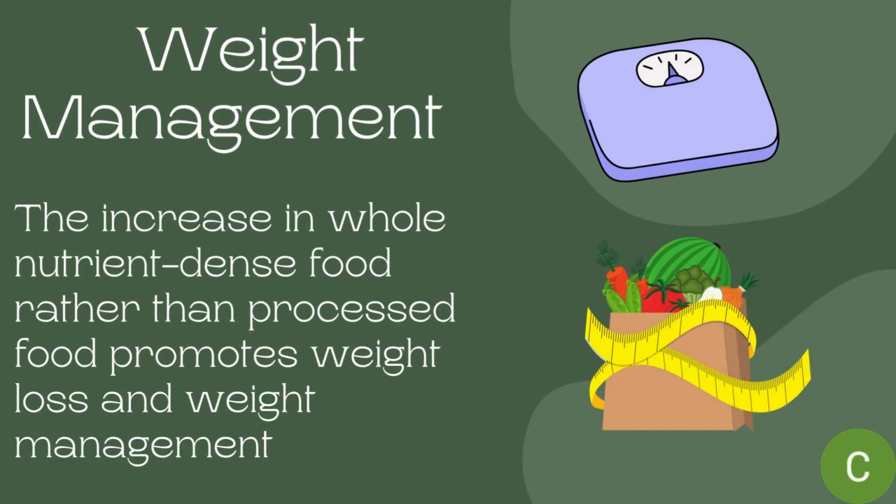The increase in whole, nutrient-dense food rather than processed food promotes weight loss and weight management. Losing excess weight and maintaining a healthy weight helps avoid insulin resistance and increases insulin sensitivity.